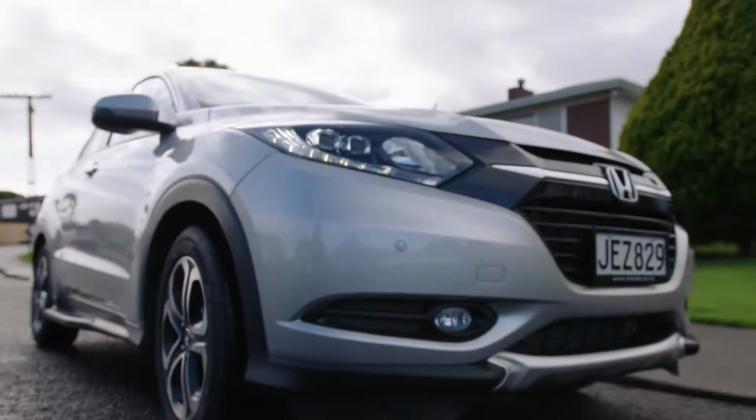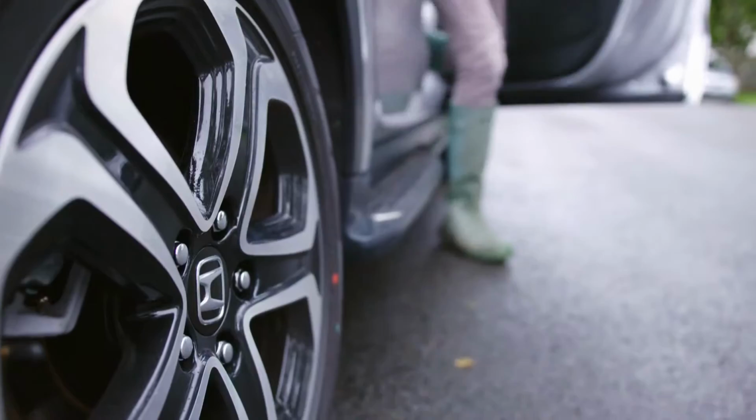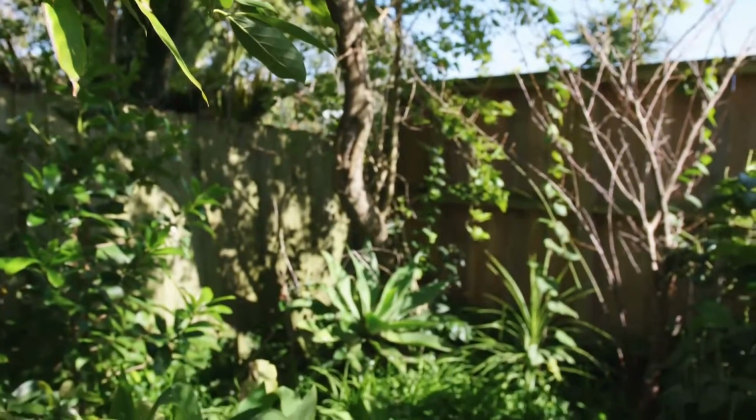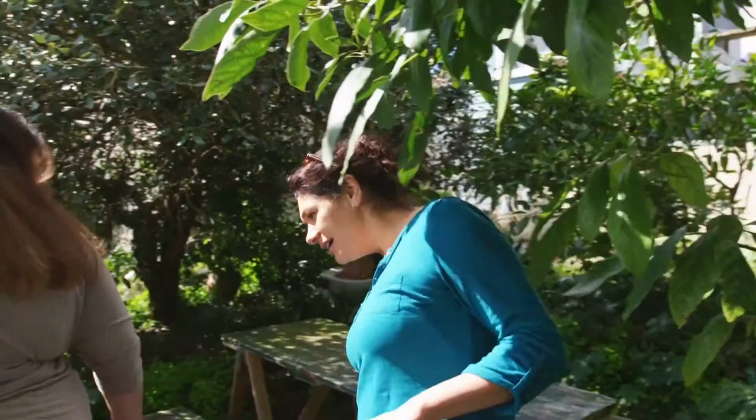Meanwhile, Nicola's fielding a call for help coming in on Facebook. I've got one here from Sia who reckons that her backyard is completely out of control, so I'm going to head in there and see if I can help. So this is your garden? Yes, it is. Under all of this, it's pretty. There's potential here. There definitely is. Just down here. Wow, there's a lot going on in here, isn't there?